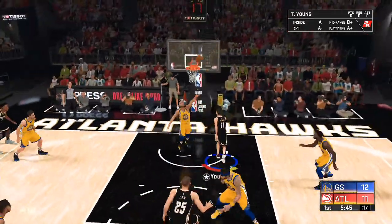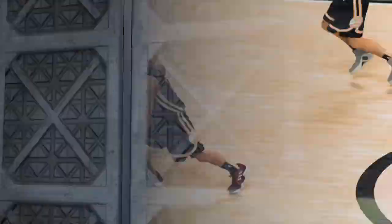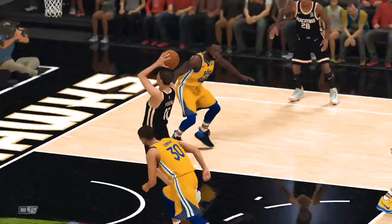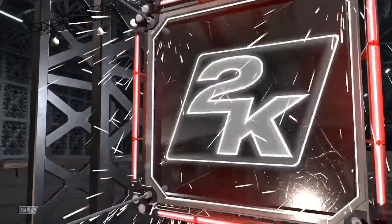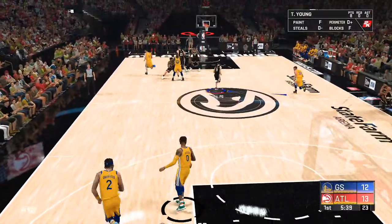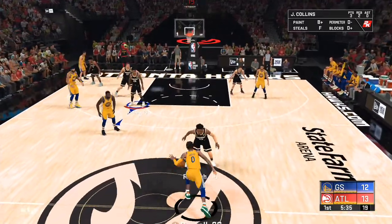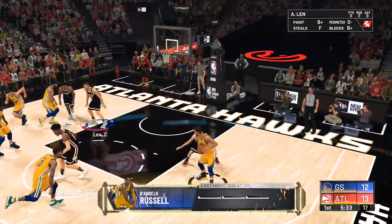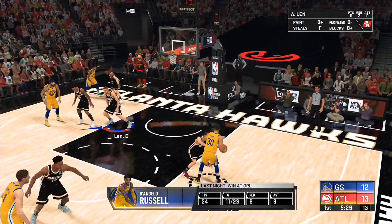And Young, here we go. And he drops in the layup off the glass. Young's got his 3rd bucket of the night. Allowing any room to operate, you know he's going to be aggressive. And here's Russell. He had a 24-point outing in their last game against the Magic in Orlando. And he did great work on the defensive end, too, with 3 steals on the night.